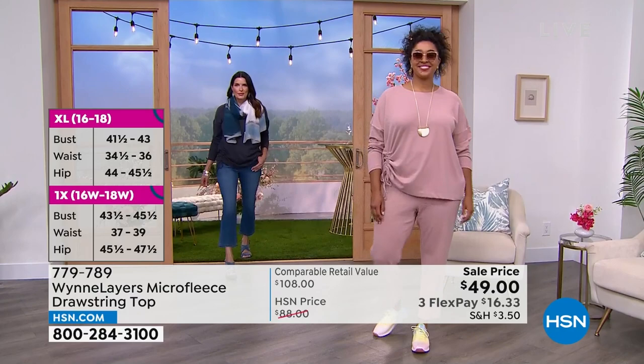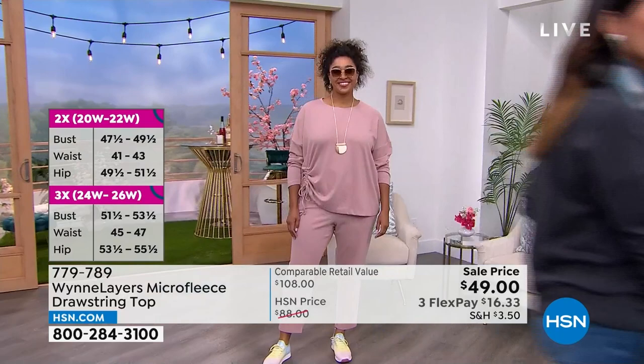Kenya, you know how important it is for me to have what I like to call the BS-free zone, right? Okay, soft or what? Very soft. Very cashmere. You will curl up in this. This is like buying yourself a guaranteed hug.